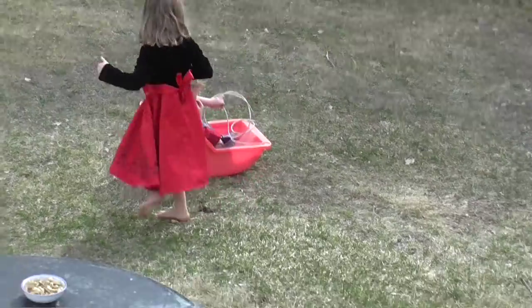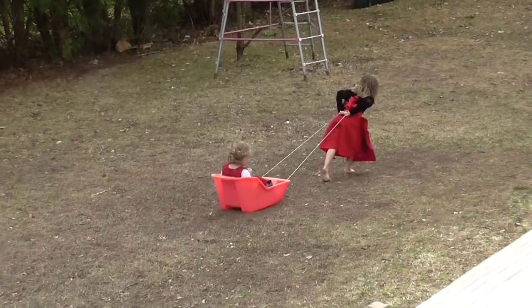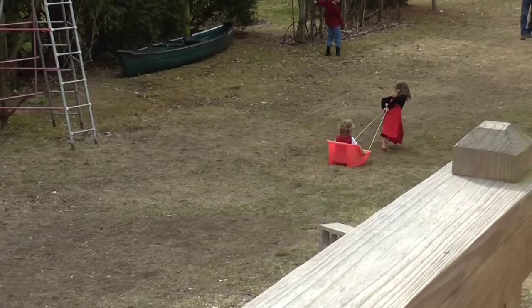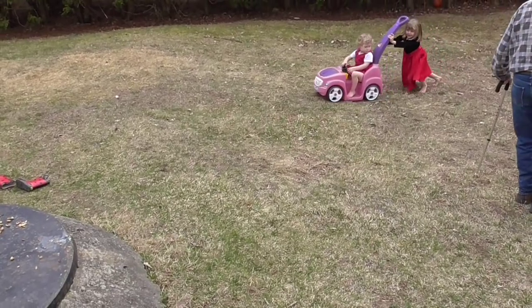Okay, you guys have to see this. Snow doesn't seem to be stopping the girls. We'll just use it on the lawn. Push, Lydia. Use those muscles. Oh!